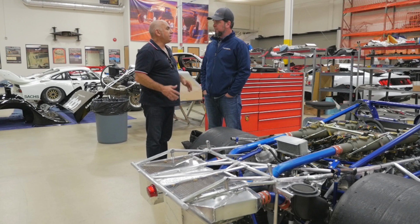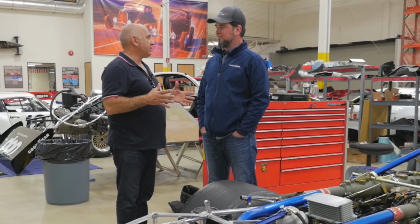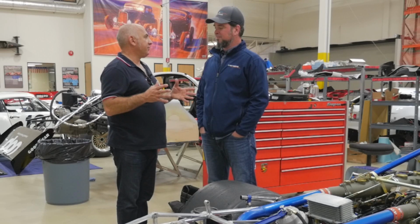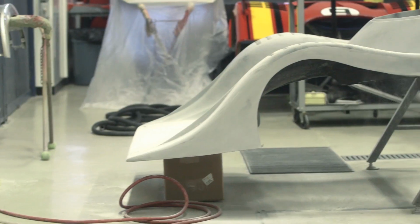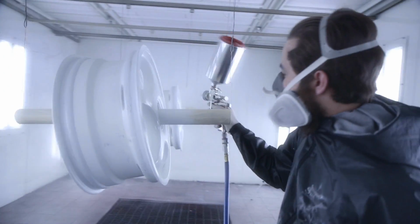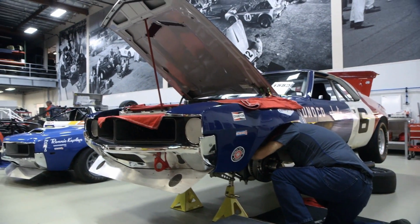Sure. Now, how do you manage the expectation of the client? Because being a coach builder myself, I know that a lot of projects can be very open-ended. So typically, if someone came to see you, would you be giving them a fixed price up front, or are you saying, look, we don't know how much work's going to be involved, it's going to be X amount of dollars per hour, and whatever it takes, it takes. How does it work here? Normally it is time and materials.